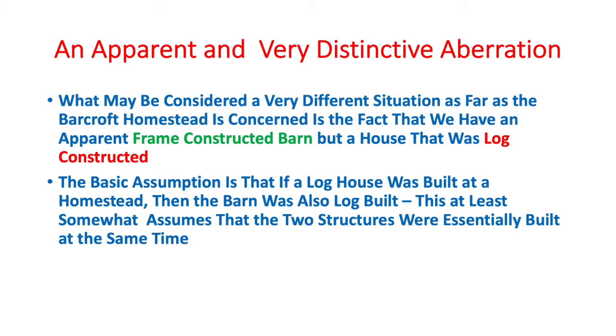In any event, there was a log house at that same homestead. So there was a frame barn and a log house. And the general consensus of houses being built, especially at an early time, was that they were either both log or both stone or that kind of thing. So that is a real aberration, as far as I can tell. All right.